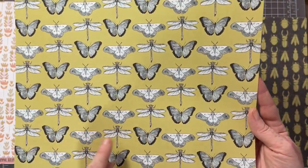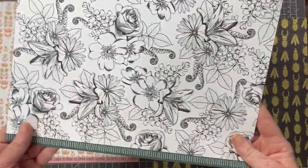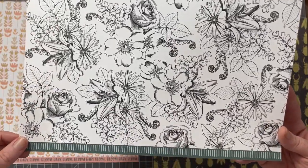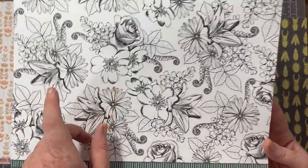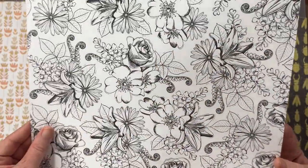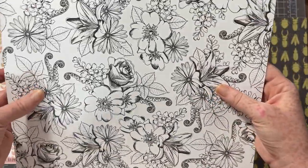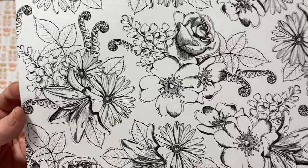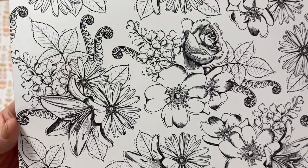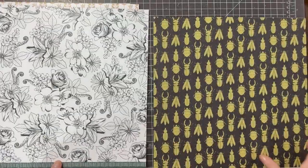This one has all the butterflies and the dragonflies on a green background, and then the other side is all those beautiful florals. And if you look at them, you can really easily get around them and fussy cut them. I wonder if I could color them with my zigs and what that would look like. Oh, we need to try that. I think we're going to try that for my next live. Yeah, that sounds awesome, right? And then down here is the branding strip.